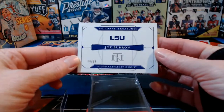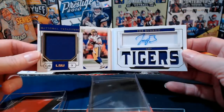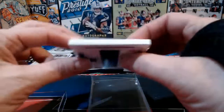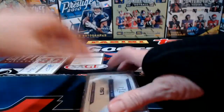But this is about to make somebody even happier than that made somebody, because I know he's hurt, okay? I know he's out for the rest of the year, but he's going to come back and be awesome. You know he is. Numbered to 99, he was off to a hot start before he got hurt. And that is Mr. Joe Burrow for Cincinnati and the Bengals, a booklet to 99.